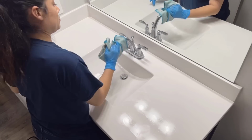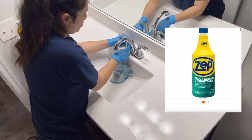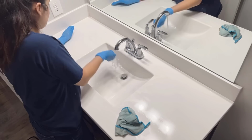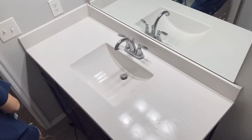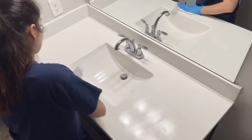So the product that you guys recommended to me, I finally found it at Lowe's for like $11, which at first shocked me. But then when I used it, I was like, wow. Wow, this should be like $25, to be honest, because it works that good. There's just only one thing I don't like about it, and I will show you later on in today's video. But let's focus on the bathroom, shall we?